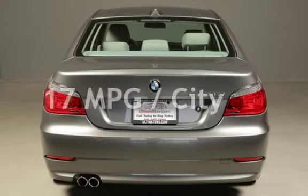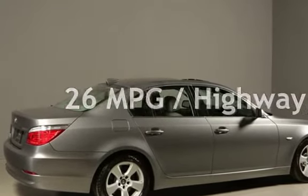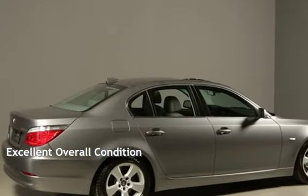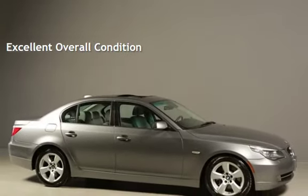Estimated fuel economy for this vehicle is 17 miles per gallon in the city, and 26 miles per gallon on the highway. This vehicle is in excellent overall condition. Ask to see the free auto check vehicle history report.